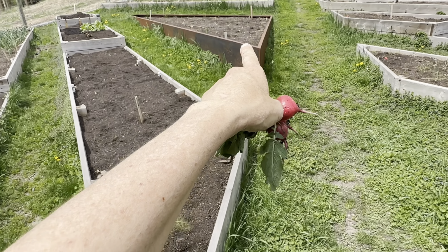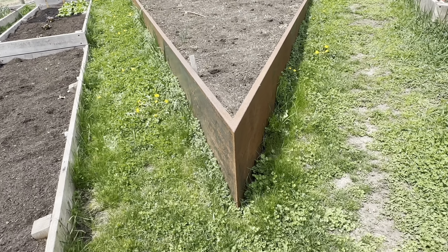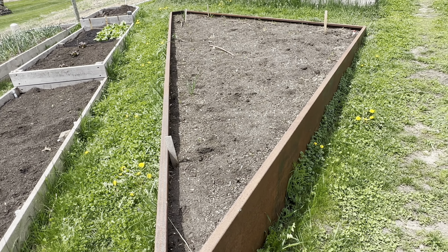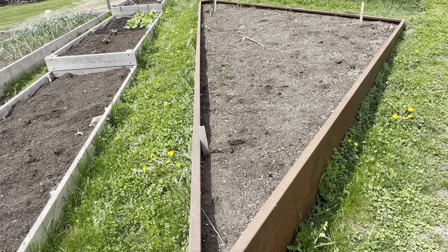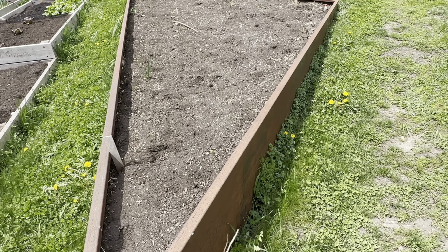This is another bed that I haven't planted at all, but it's going to have our watermelons, and I'm going to interplant it with flowers this year. So I'm excited to see how that goes. I'm pretty much just going to let the melons run all over the ground. I don't plan on training them at all, so that will be kind of an interesting experiment.